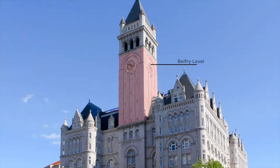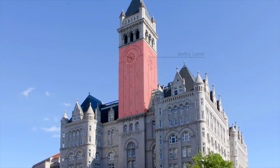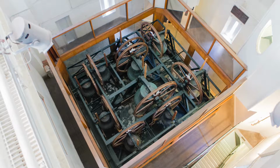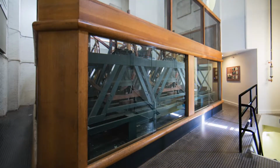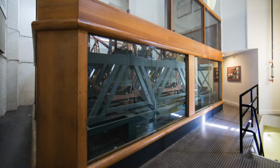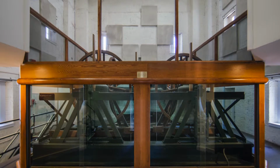You are now seeing photographs of the belfry level. The belfry makes up the lower three-quarters of the old post office tower. The interior of the belfry is a large octagonal room with white walls and a black floor. In the center of the room is a collection of large, dark, greenish bells and a structure that supports the bells and allows them to swing.